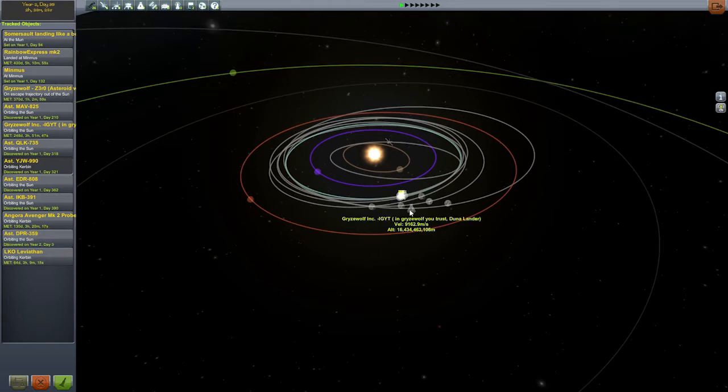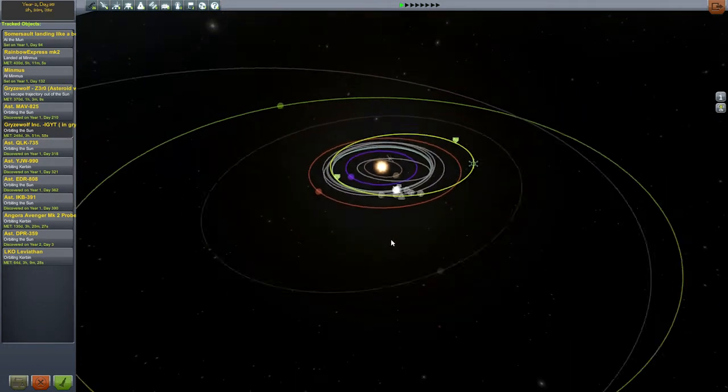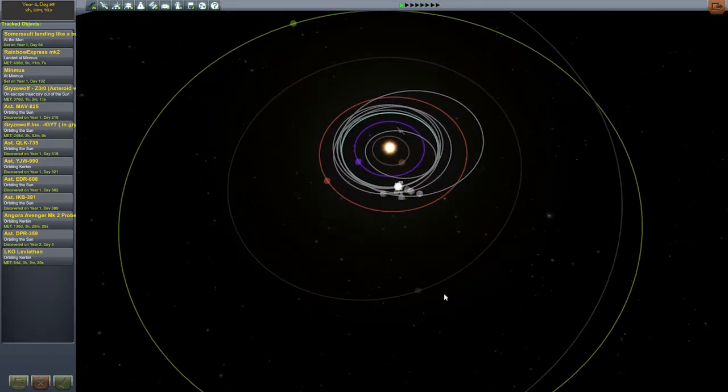We also have the Griswold combined Juno mission on the radar. I just had a look, and it's 184 days before we have to do a course correction, so that's a little bit into the future yet, so we don't need to worry about that.